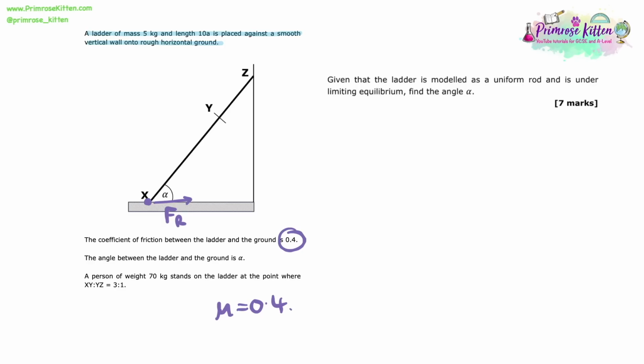We're told that the angle between the ladder and the ground is alpha. Great, that's already labelled. And we're told that a person of mass 70 kilograms stands on the ladder at point Y, where XY to YZ is in a 3:1 ratio. Well, let's draw on the weight of that man then at Y. So we're going to have a downwards force of 70g, and we know that XY to YZ is in a 3:1 ratio. Well, the length of XZ is 10a, so if we split that into a 3:1 ratio, we end up getting 7.5a and 2.5a.